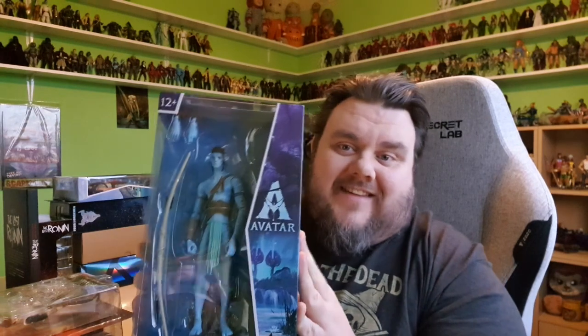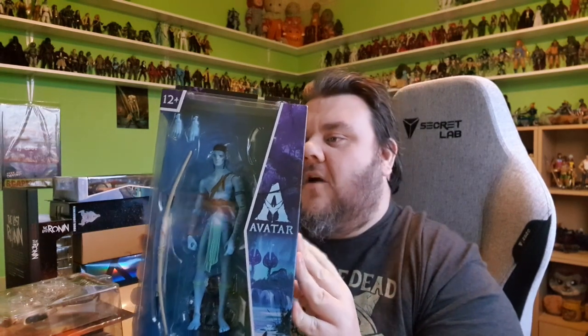I'm hoping that the giant Banshees won't sell at the current price. I'm hoping that nobody buys them at the current value, because they've got a full shelf of them at my store, which means they will have to discount them in the new year to get rid of them. So yeah, holding out hope that the Banshee is discounted in the future. Anyway, Jake Sully, really happy to have him in the collection to go with Neytiri.